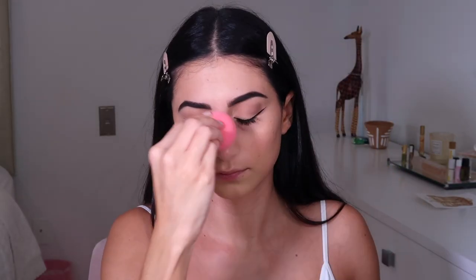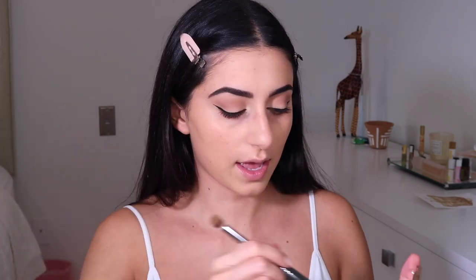I'm just going to pat this in with a beauty blender. Super. I think I'm going to go in with some cream bronzer. So I'm going to use this one from Fenty. And I'm just going to take a brush and really get in there.